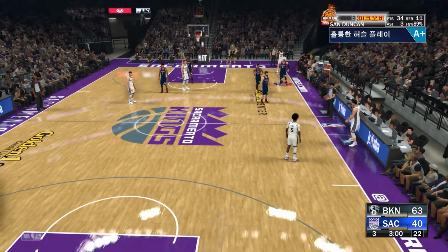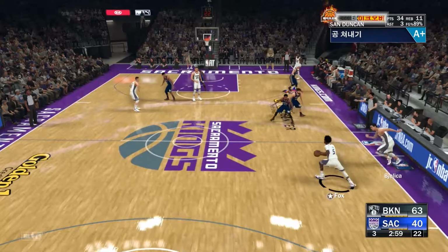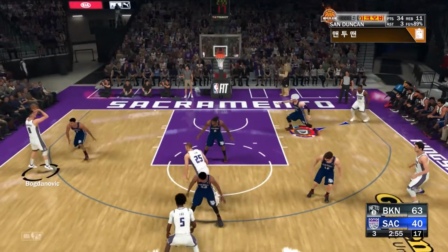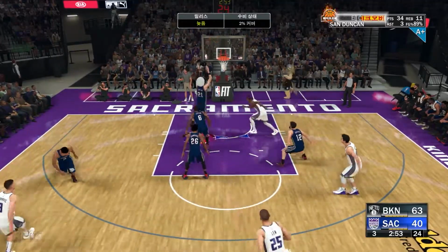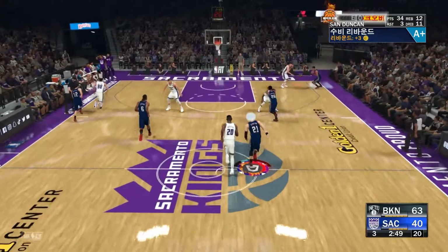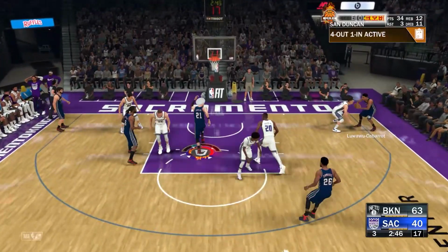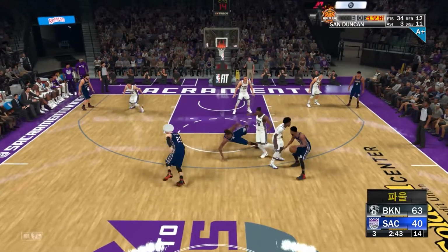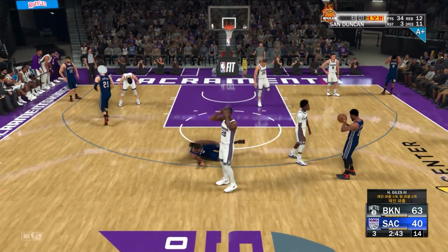The Kings making a switch here. Bogdanovich is checked in, and a switch here for Brooklyn. Jordan's checked in. The three from Bogdanovich. Sacramento again missing. Brooklyn leading by 23. Luwawu-Cabarrot kicks to Dinwiddie. And there's a whistle. That goes on Harry Giles.